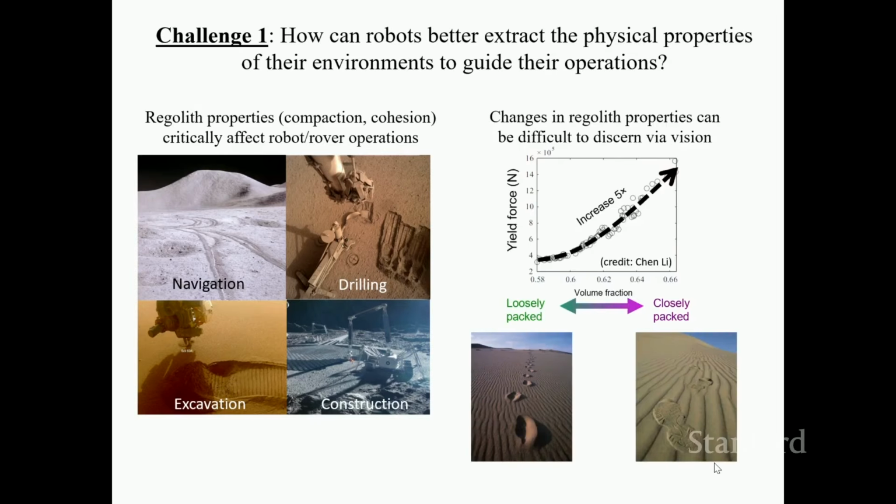However, the challenge is that these properties, such as how soft the regolith is and how much strength it has on the moon or on Mars, can be quite difficult to discern by vision alone. As I'm showing in the example here, even the same composition with different compaction, sand that's loosely packed and closely packed can look quite similar to the naked eye, but they can differ in strength by more than fivefold, even with a couple percent difference in packing fraction.